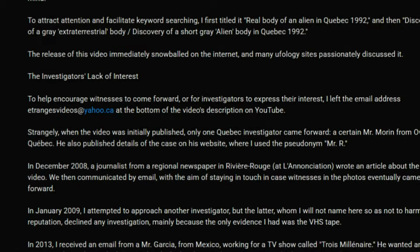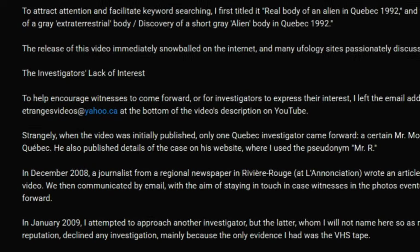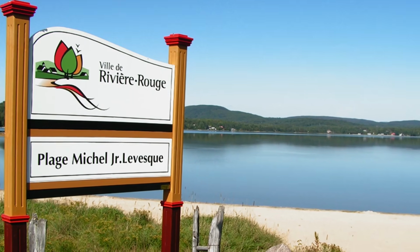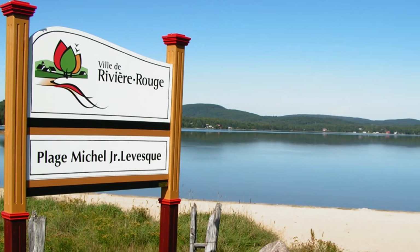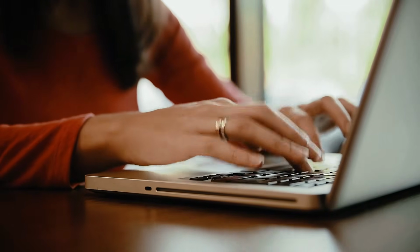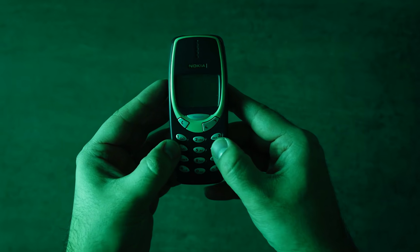He would even give out his email and hope that witnesses or investigators would contact him about these strange pictures. And then soon after this, he claims to have been contacted by a local journalist from the Rivière-Rouge area, who would then write an article about all this. He even said that they stayed in contact for a little while afterwards in case witnesses came forward, but it seems that none ever did.